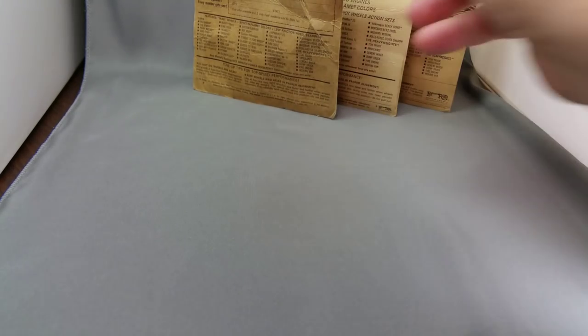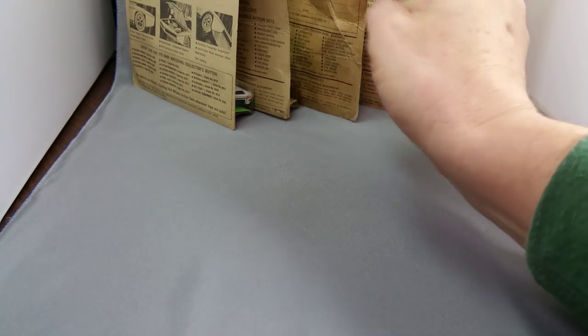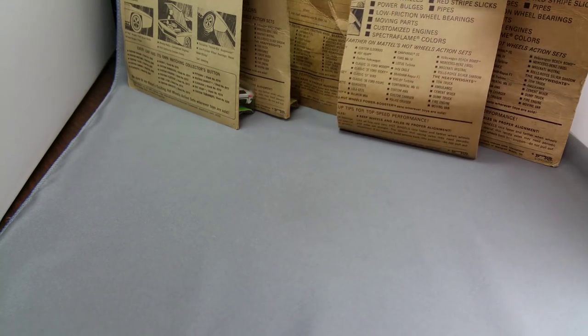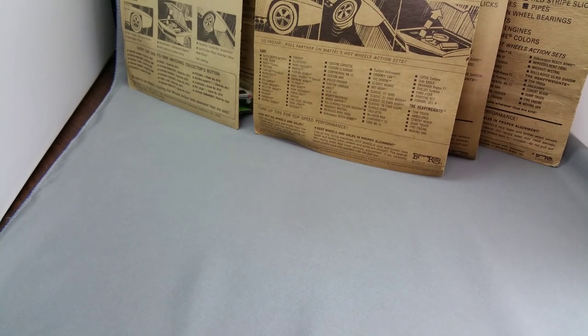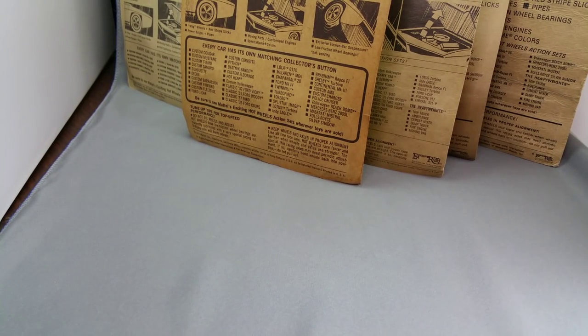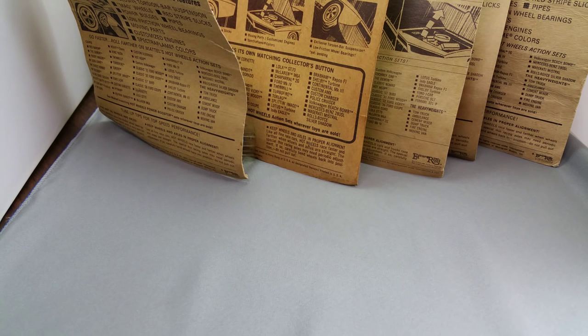Now, like I said, there are going to be 10 blister packs today, ending with number 10, number 9, number 8, number 7, number 6, number 5, number 4, number 3, 2, and number 1. Now these are in various stages of damage, generally speaking.